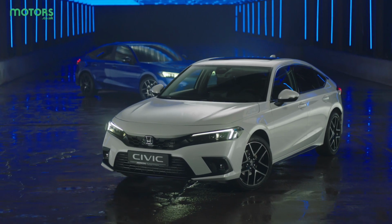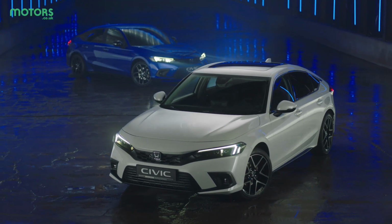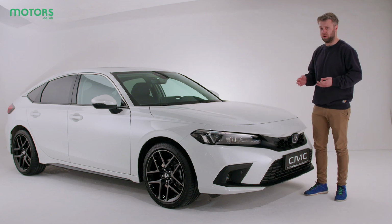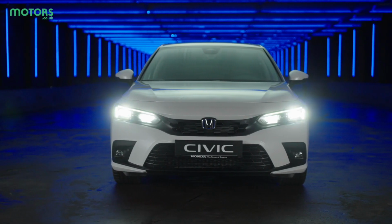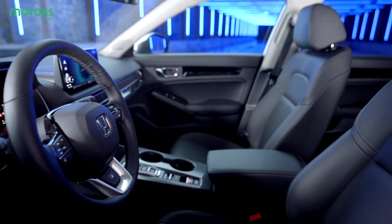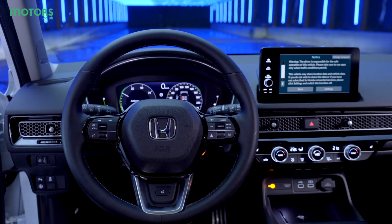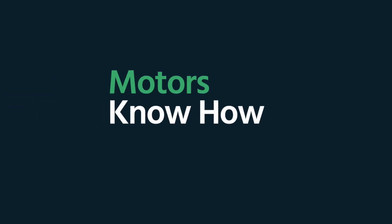And here we have it, the new 11th generation Civic. Now, as you can see, quite a bit has changed, but there's far more going on here than just skin-deep alterations. We've got a brand new powertrain and a radically different interior, as well as a load of different changes. We've been given a sneak peek at this latest generation Civic, so let's dive in and find out just what's changed.